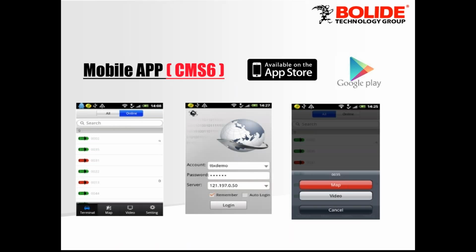Basic, you log into your server. Always your server is your central login. You always log into your server, even if you're on the client. And then you can either go to your maps and track your vehicle, or see actual video that's going on in the camera.